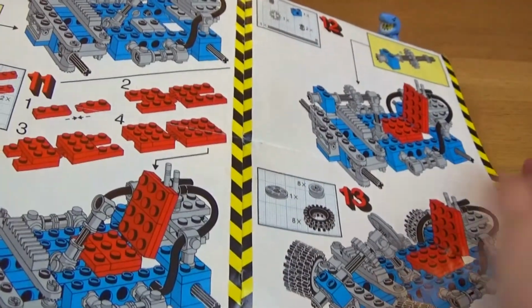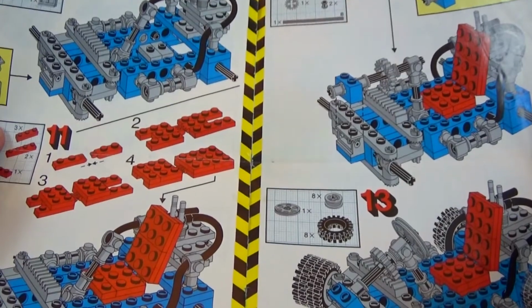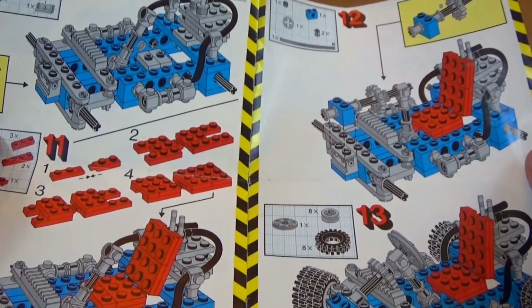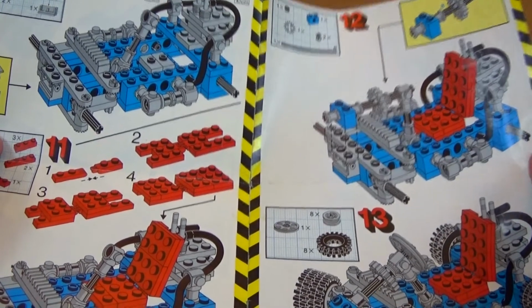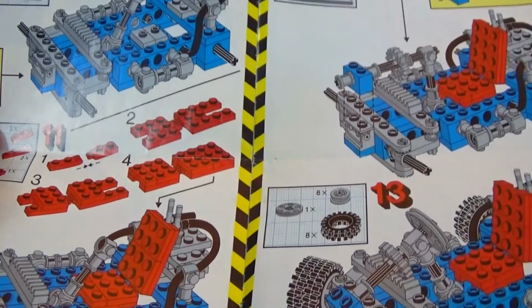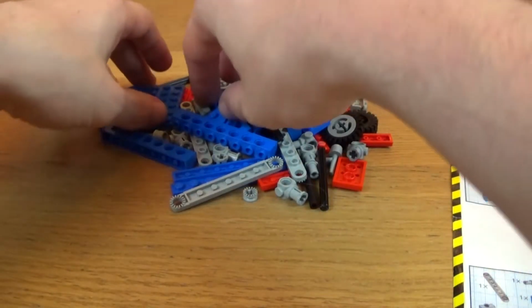But as you can see, yeah, nice instructions. I've not had a modern Lego kit for years and years. I think the last ones I had were from, I want to say, the early 2000s. So I don't know if the instructions look any different anymore, but yeah. Let's do this.